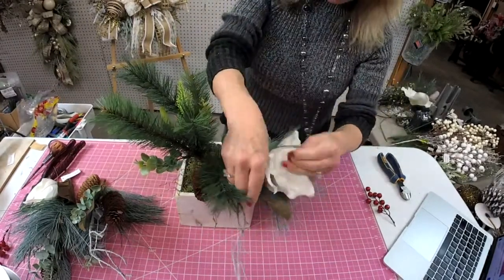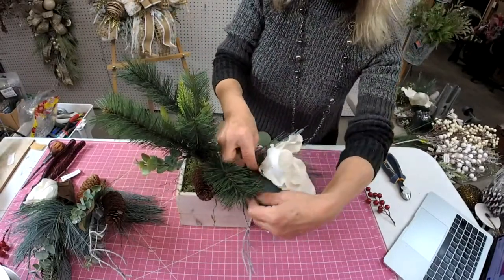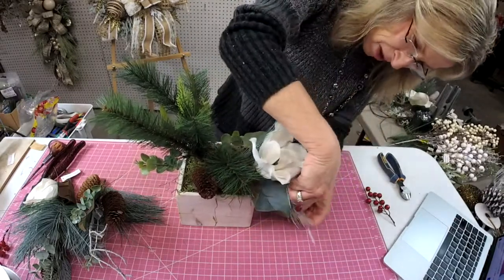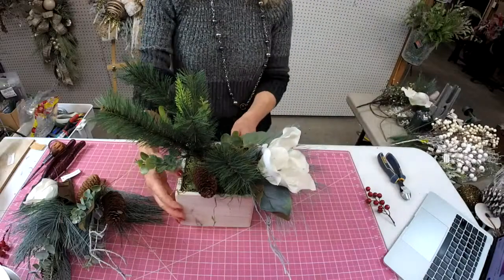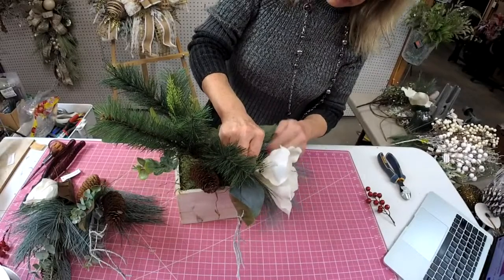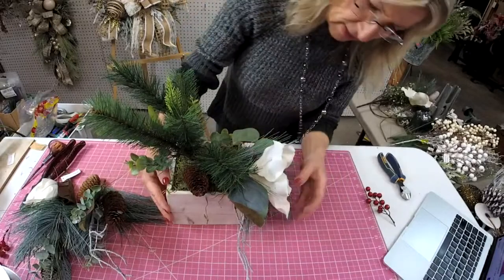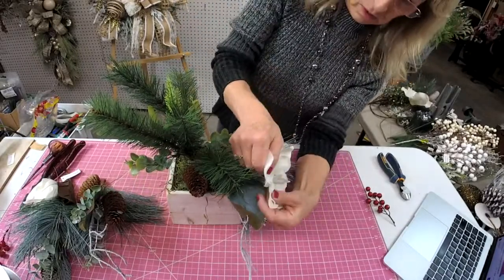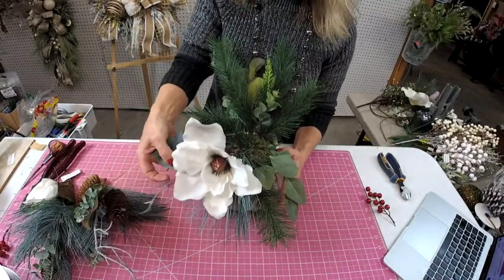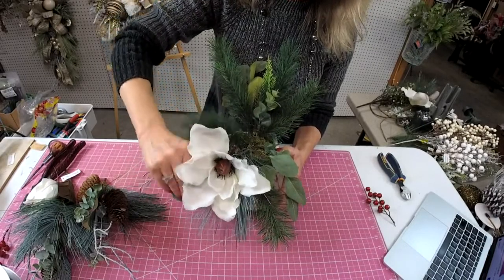And I may end up moving that leaf too. I don't know. You're seeing design on the fly, guys. I kind of had a concept in mind, but I've not made this yet, so I wasn't for sure what we were going to do. I'm going to try and drop this blue greenery down just a little bit more. Okay, all right, so there we have it right now. Still trying to fix this leaf.